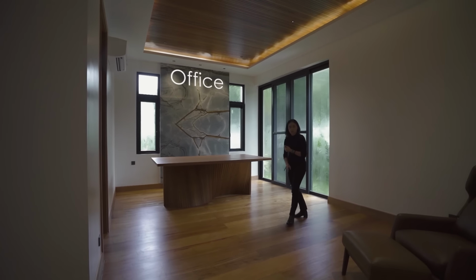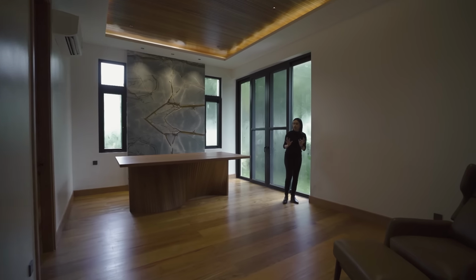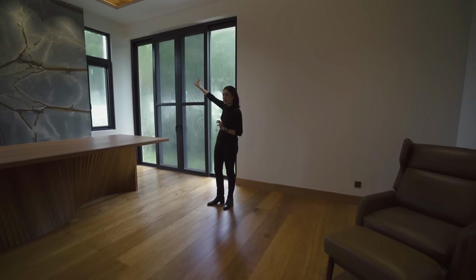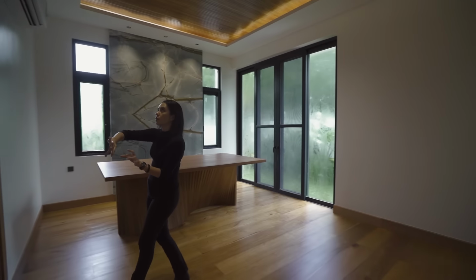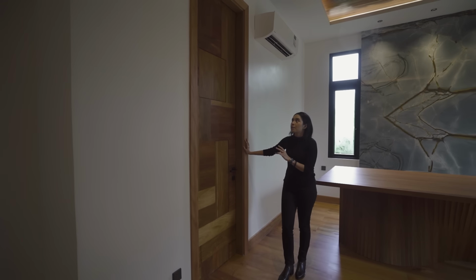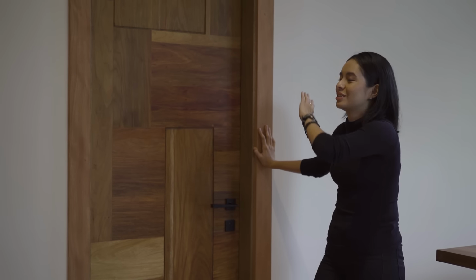Yung baseboard, ang kapal. Sorry, mama. Look at this. Thick baseboards, none for the ceiling, but then you still have jambs framing your very tall doors. I am about standard height for a Filipina. These are really tall doors. I'm not just super short. The standard is usually 2.1. These are probably, I don't know, probably 3 more or less.